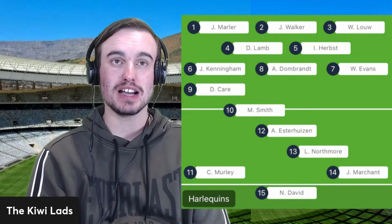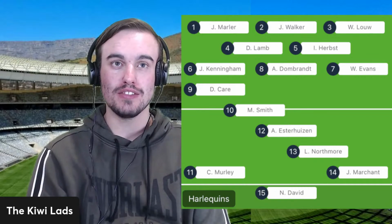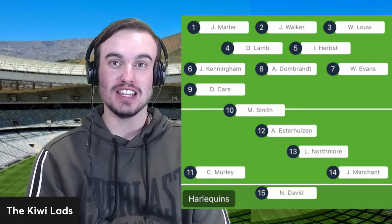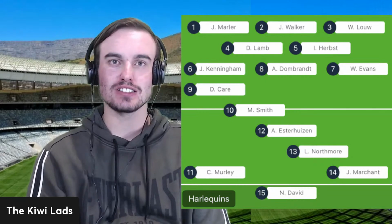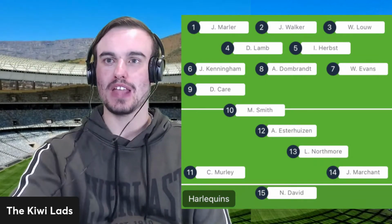Danny Care and Marcus Smith are the 9-10 combo, Andre Esterhuizen and Northmore in the midfield, and Cadan Murley at the back. Marchant is out on the wing, which is interesting, as he does normally find himself slotting in as that outside centre. And then David is going to be there at number 15.